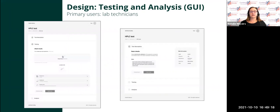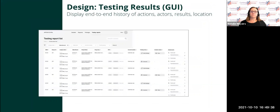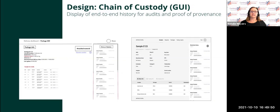Test results maintain their connection to tested samples, and that relationship can be verified at every testing step. DPAL samples chain of custody includes more easily trackable and manageable shipping, receiving, and storage information. The blockchain-informed dashboard is a display of an end-to-end history of our actions, actors, test results, and sample locations. This solution supports an end-to-end history for audits and proof of provenance.